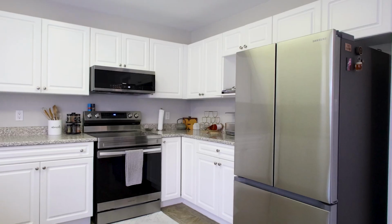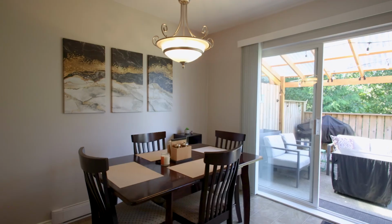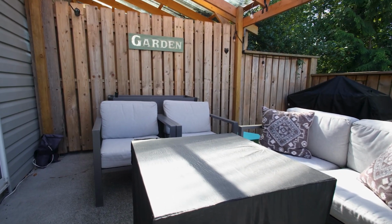Inside, the kitchen features new stainless steel appliances, plenty of storage, and a cozy dining area ideal for family meals or gatherings. From the kitchen, step out to the covered patio, great for year-round entertaining. The low-maintenance backyard has a storage shed, great for tools and outdoor gear.